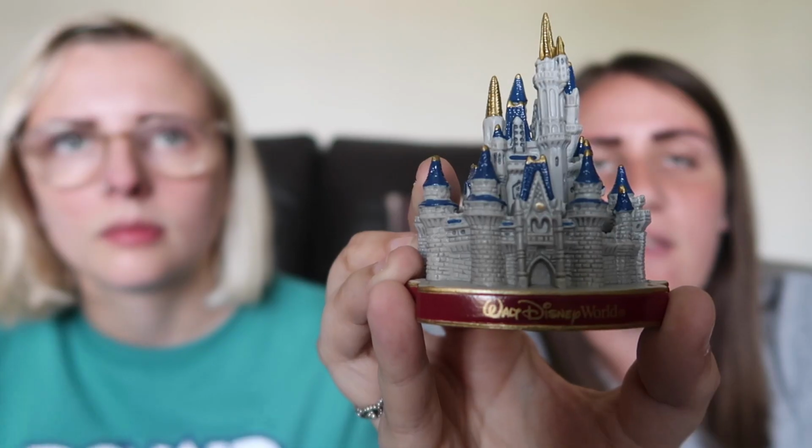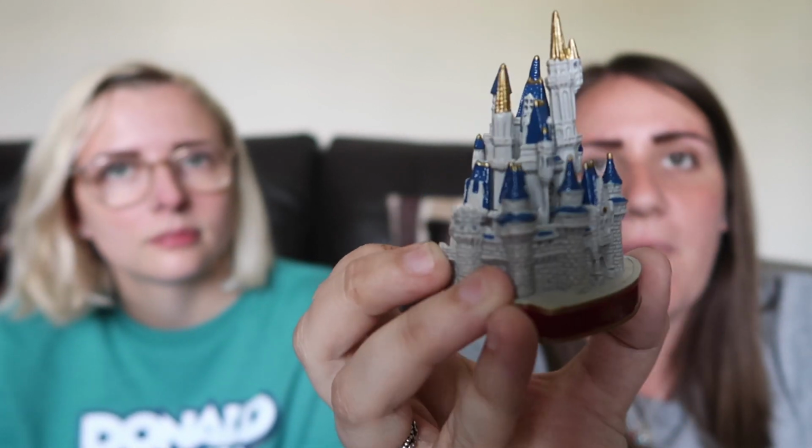This was a fridge magnet, but I probably won't use it as a fridge magnet. I'm going to put it on my desk at school just to remind me of the castle. There you go. It's got a flat back where it's the magnet, but if I just put it like that, it looks like the castle. I can't remember the price, it wasn't much. It was less than $10. I just thought it was a nice thing I can keep at school to remind me of Disney.